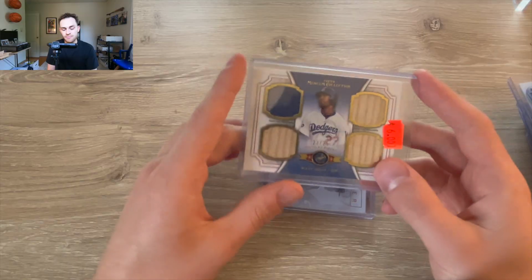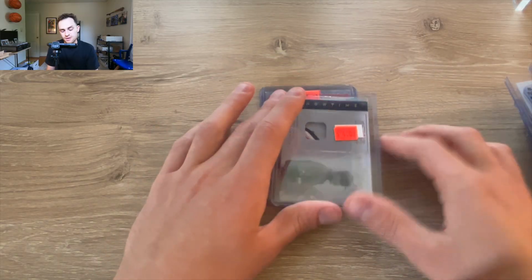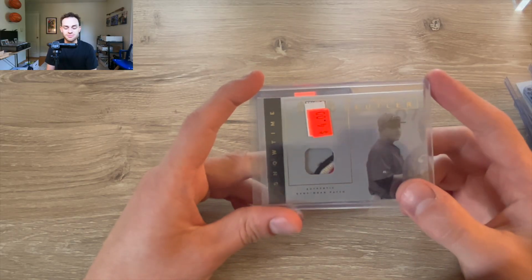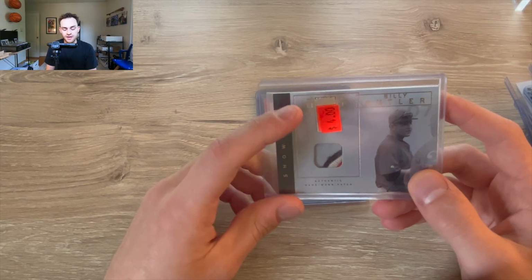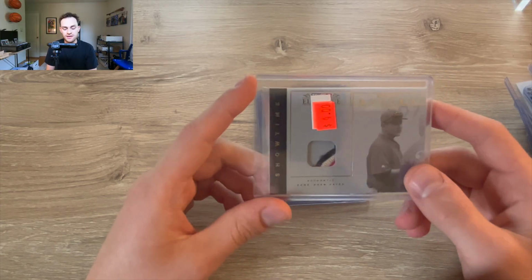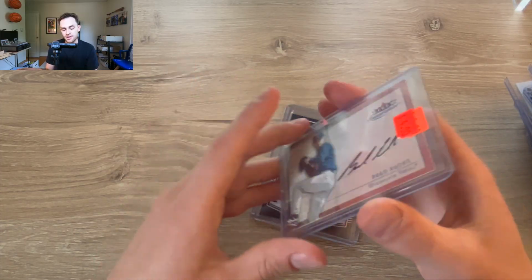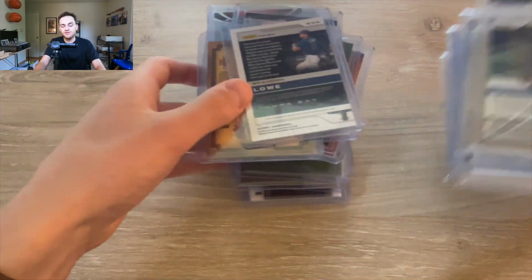3-bat, 2-color patch relic right there from Museum Collection. Got Big Country, or what was it? Was his nickname Big Country or Country Breakfast? Billy Butler, though. Very fun patch. I think that might be the halo of the Angels logo, so I thought that was pretty cool. Brad Rackey on card rookie auto, and then another Brandon Lowe. So I got those, and that will probably conclude it for this video right here.